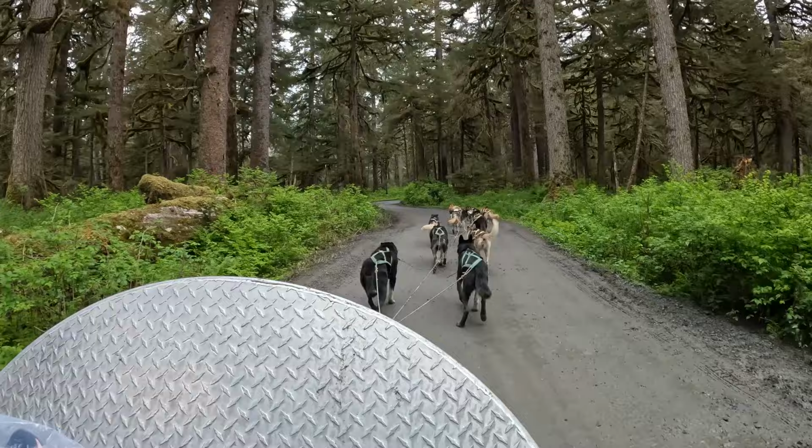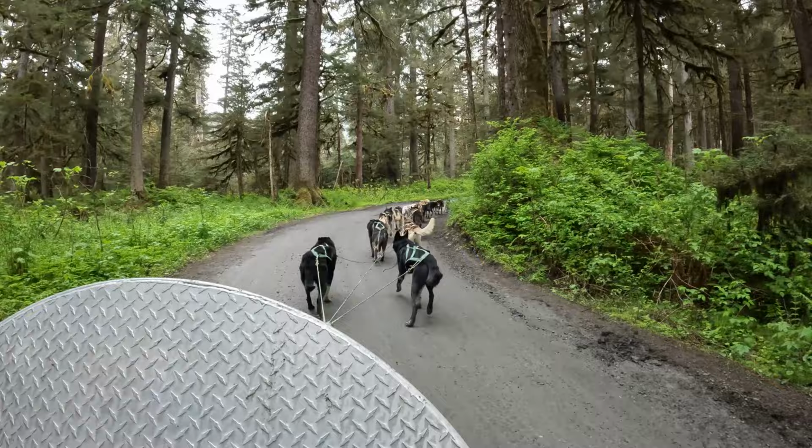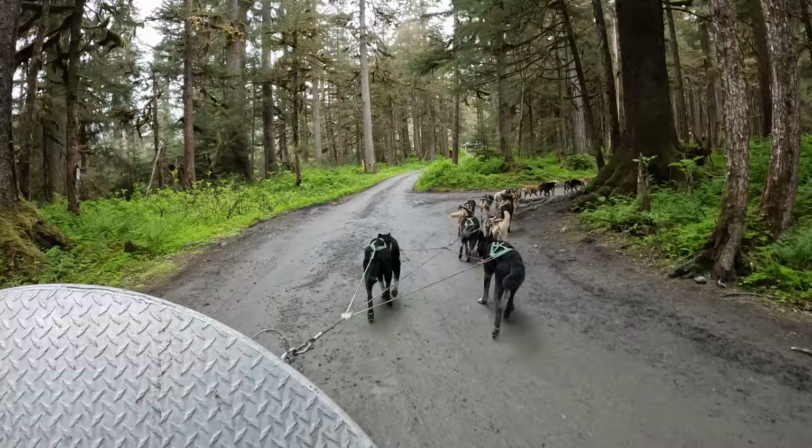You start off by doing an actual sled run. It's basically on a big cart that they buckle you in. They take you in some pretty small circles, but the dogs, they let them run fairly quick. They do a couple tight turns. You can see how the mushers guide them and command them.